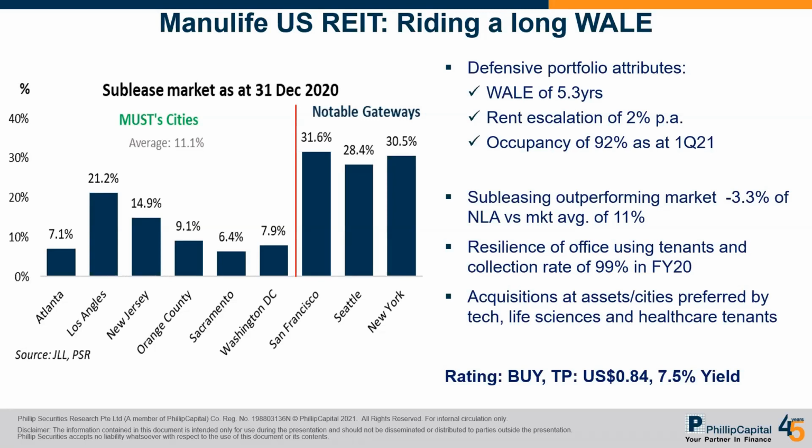And they managed to maintain occupancy of 92%, which remains above the average occupancy of the US office market. So in terms of subleasing, their assets are also outperforming the market. Subleasing is basically when you rent to tenant A, but tenant A decides that they no longer need the space or need less space. So tenant A can then put the space on the market to lease to another tenant, tenant B or tenant C. This subleased space competes with the building's existing vacancies, and that might cause additional supply to the market.